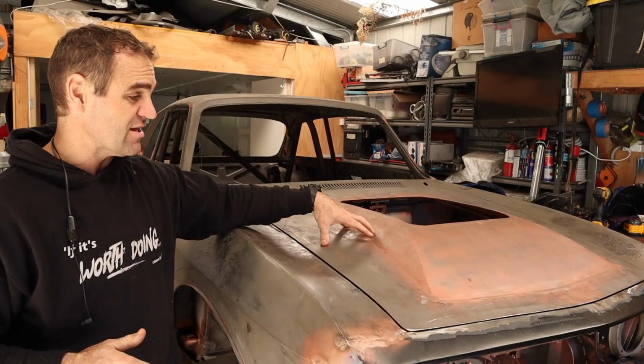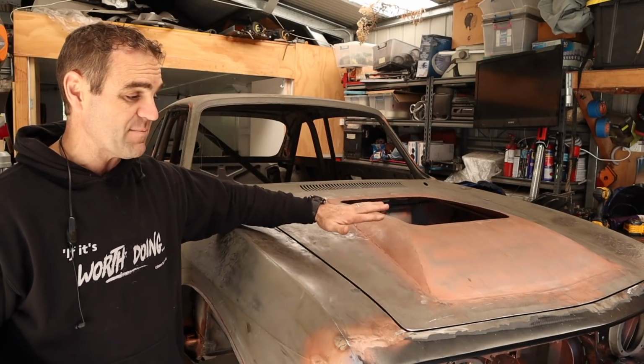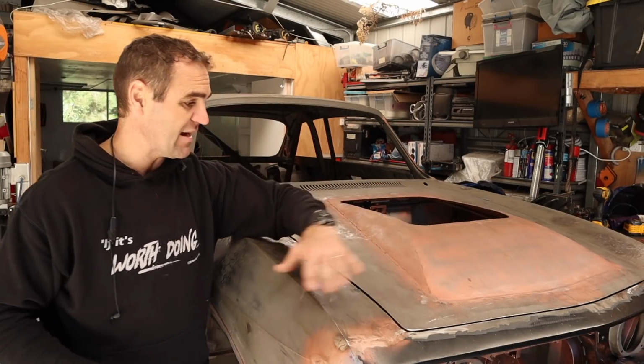So to start with, we have to get rid of all of the primer on here, get this all back down to shiny bare metal. So that's what I'm going to do first, is hook in and start bare metaling the bonnet.